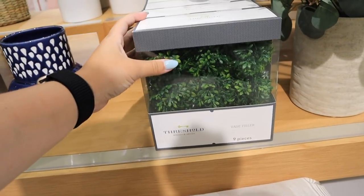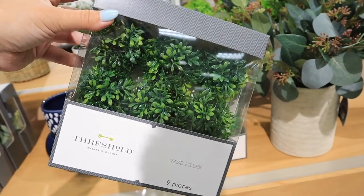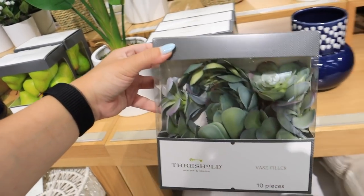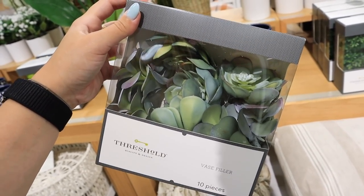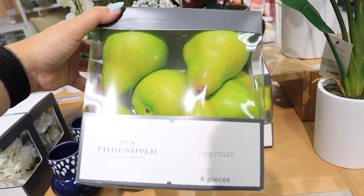A few new vase fillers. They kind of look like succulent-y a little bit. This comes with 9 pieces and it is $10, which is a great price. And then they also have this one, which Brian would love because it really looks like succulents. You get 10 pieces again for $10 with that one. This one is so pretty. I do believe they have already had these vase fillers, but they put them out because they are extremely summery.